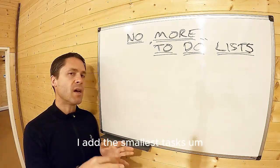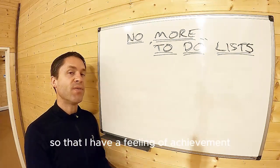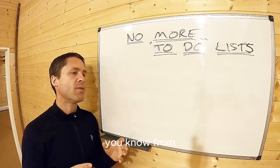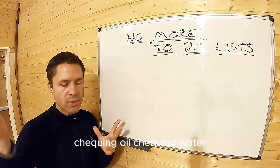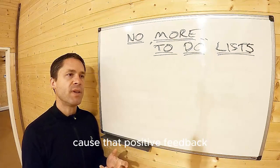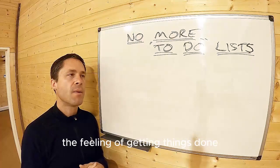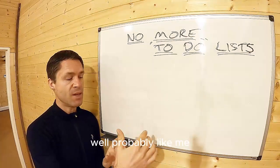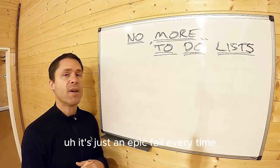I add the smallest tasks to my calendar so that I have a feeling of achievement. Anything and everything I think of for today is in there, from getting milk to checking oil, checking water, just the most mundane tasks. They all go in that calendar, because that positive feedback loop is so essential to the feeling of getting things done. All right, get rid of that to-do list, because probably like me, you have a bit of paper on your desk with that list, and it's just an epic fail every time.